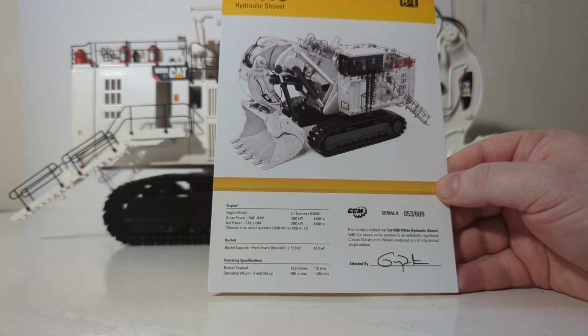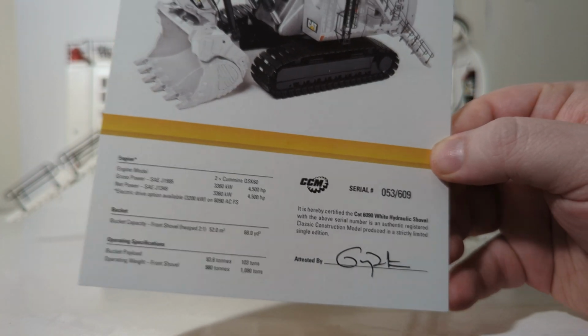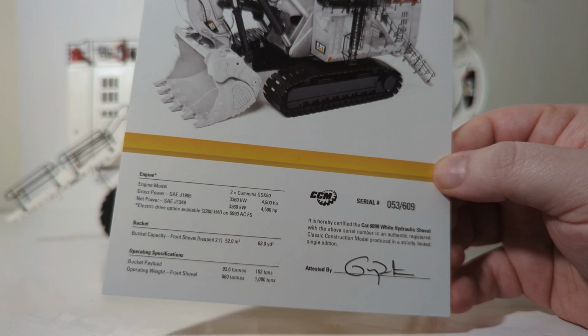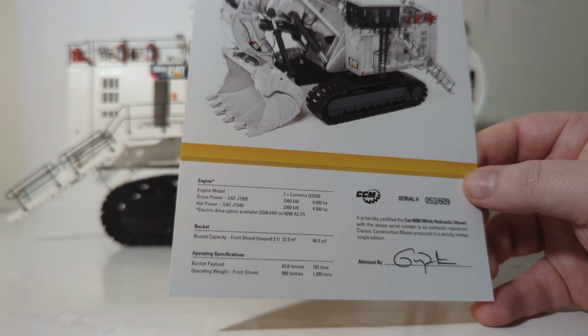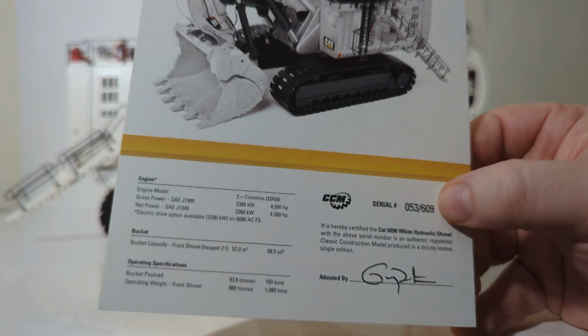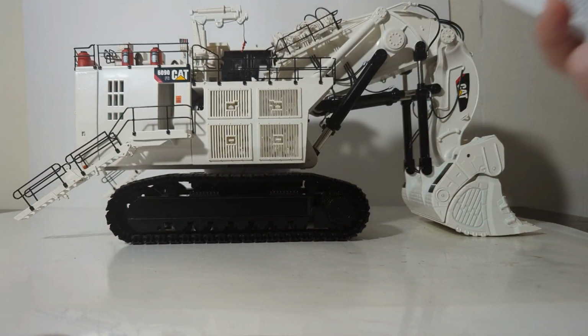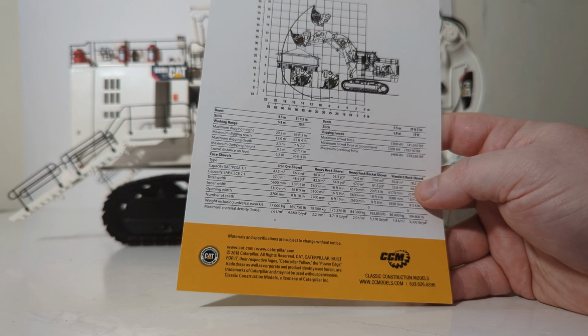As with all of my new purchase direct from CCM models, I am fortunate enough to have number 53 out of however many are made. Again, that is a number with great personal significance to me, so that's why I request that number. But here you can see some information about the real one, attested by Grant. And again, here's your serial number and a picture of the model. On the back, there's some more information, as you can see here.